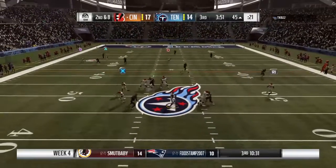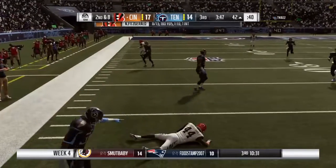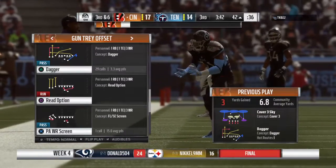Now they'll throw here out of the gun. Looking left side, it's complete. He's got it. And this time he's able to take it down to the 42. Only 3 yards on the catch.